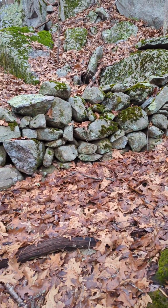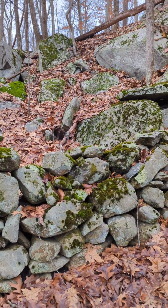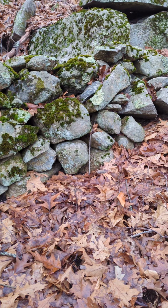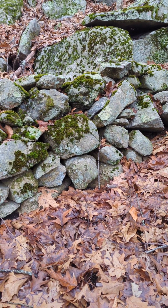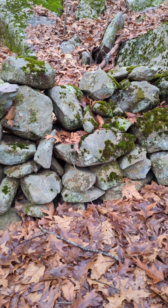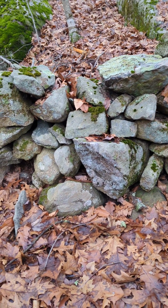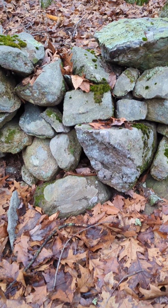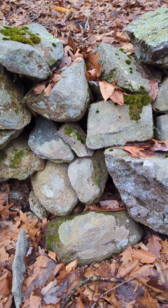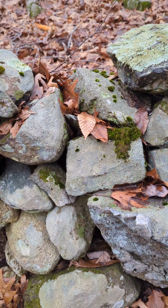So I'm going to follow this wall a little bit along here and just kind of look at the different stones and the kind of stacking and orientation that we see. Here's a square. Here's a square stone.